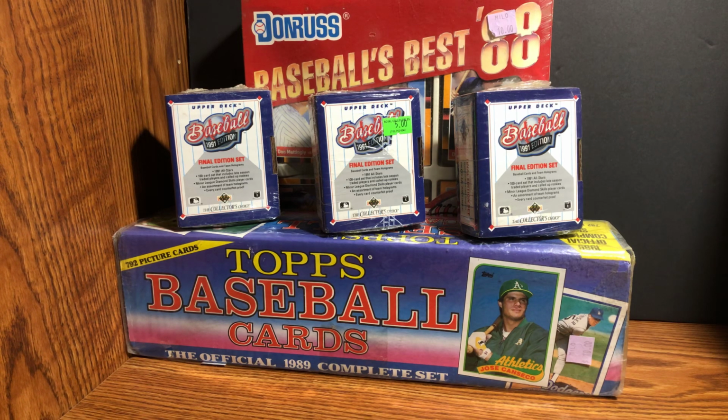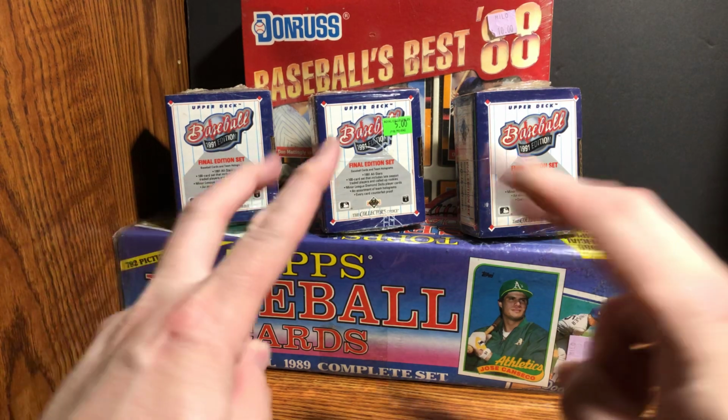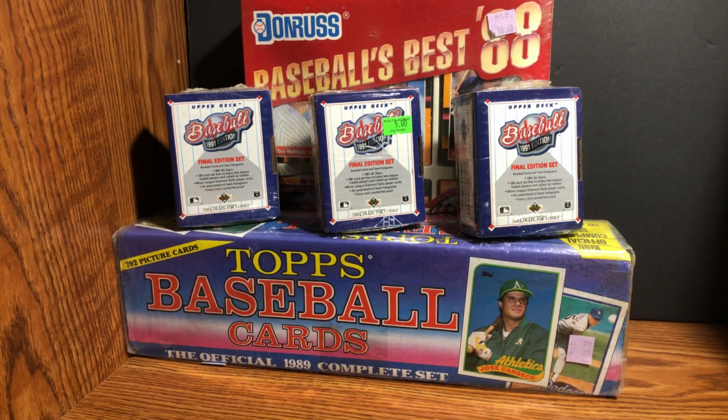Again, the sets themselves have no value per se, as far as monetary goes, but the memories cannot be replaced. And I highly recommend those of you that are fortunate enough to have local card shops that have a bunch of this stuff just sitting there, and if it's priced accordingly, go ahead and pick it up. Enjoy yourself. Because at the end of the day, that's what it's all about, is enjoying yourself.